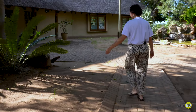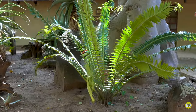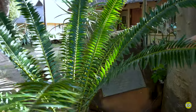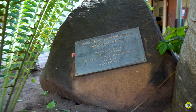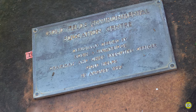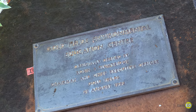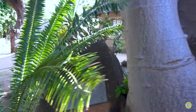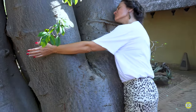Oh wow, a cycad. These plants are actually known as prehistoric plants, dinosaur age plants. So let's have a look here. The Goldfields Environmental Education Center, officially opened by Robin A. Plumridge, Chairman and the Chief Executive Officer of Goldfields, on the 28th of August, 1993. Whoa, that's really interesting. Look at this. It's bursting open at its seams. Oh, can I just give you a hug?